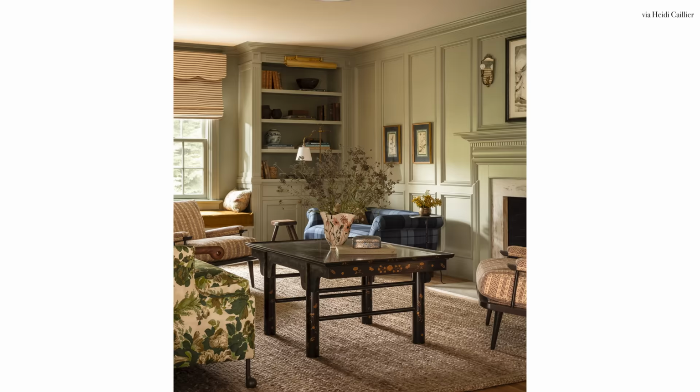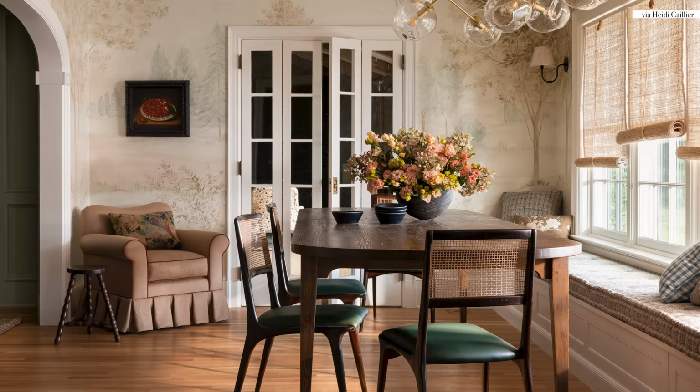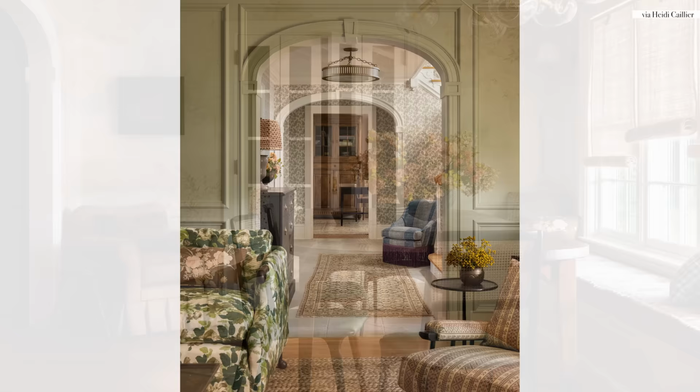I've shared her work on this channel before, and I wanted to show you this living room. This space is almost like a masterclass in decorating with green in design. You've got green on the walls. You have green prints on your upholstered sofa. She even brings in complementary green wallpaper with these tiny little leaf motifs that is carried from one room to the next.